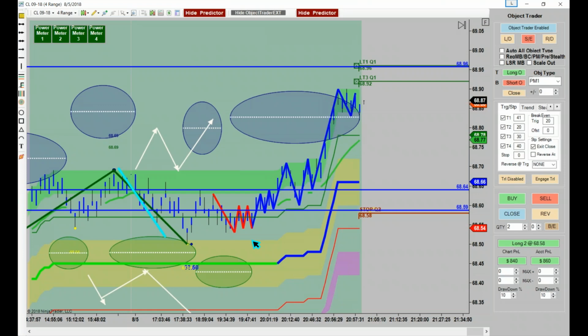Because what was the criteria for lightning? You have to have a high, a low, and a lower high. Now if it doesn't take out this low and goes up again, then this is going to be a new higher low. Everybody see that? Will it do it? We'll find out. Still a lower high so far.